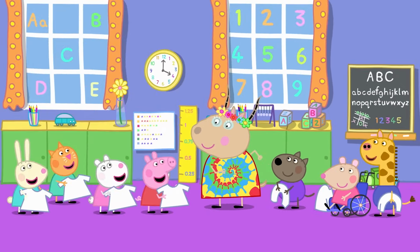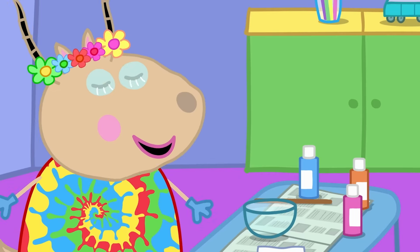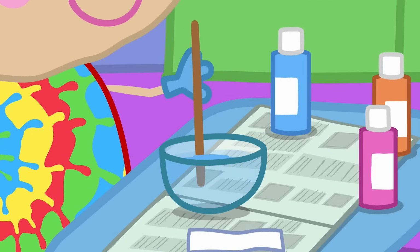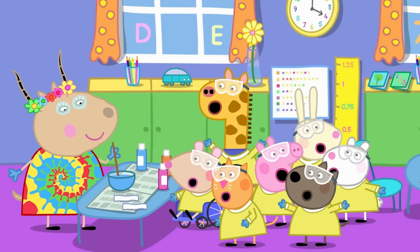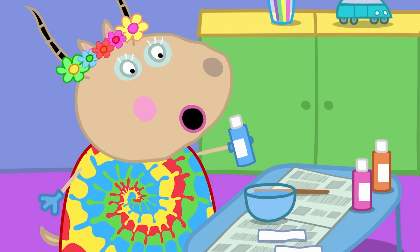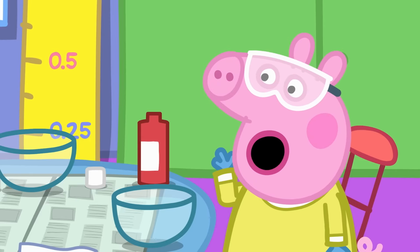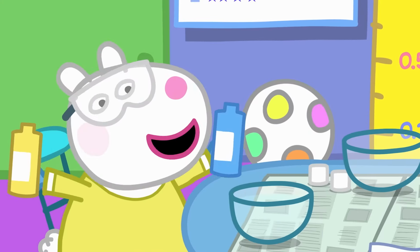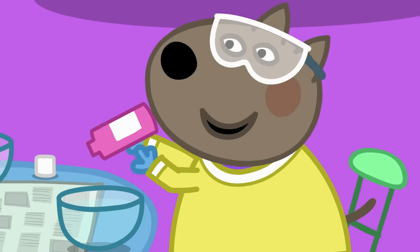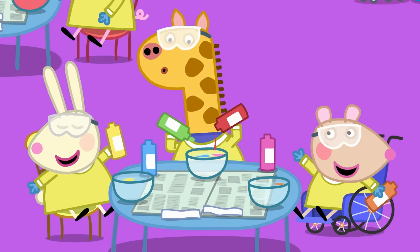Now, let's get ready! Peppa and her friends have put on special gloves, goggles and coats before they tie-dye. First, we add a few drops of dye to the water. Dye is like a special paint for clothes. You can mix any colours you like, but you only need a few drops. Yay! My T-shirt is going to be red. Blue and yellow make green. My tie is going to be pink. Really pink. My T-shirt's going to be a rainbow.